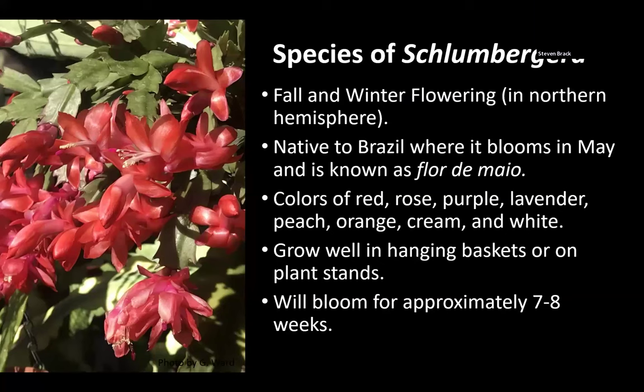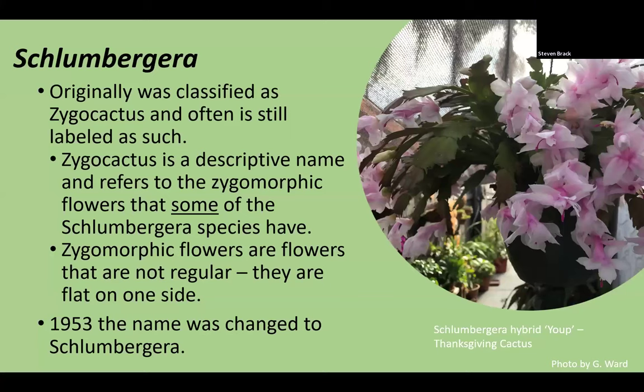They do well in hanging baskets or on plant stands. I've known people that have tried to grow them in the ground, like when I lived in San Diego, and it's like, no, I don't think so. They don't do well like that, unless you're out on a planter box where they can grip. Are the colors varieties or just variations? No, they're varieties. They're different hybrids. Or in some cases, they're the species. And about 7 to 8 weeks in length for a blooming session.